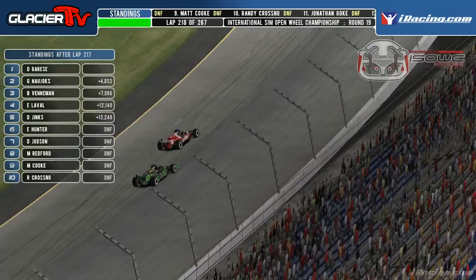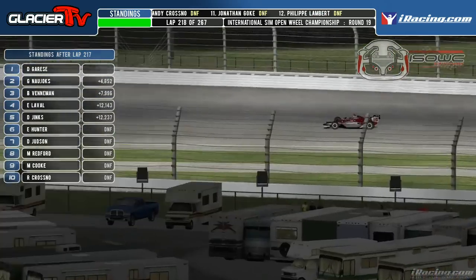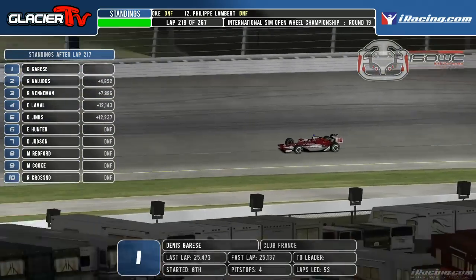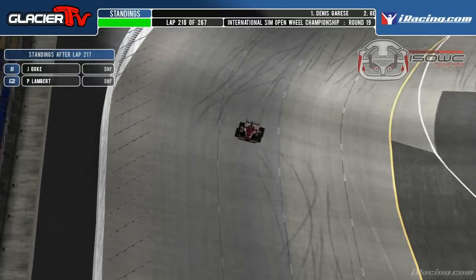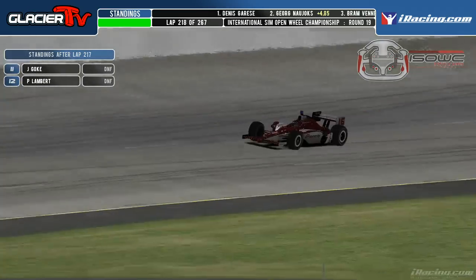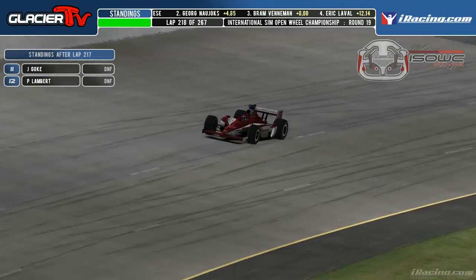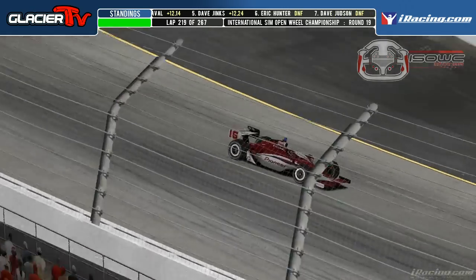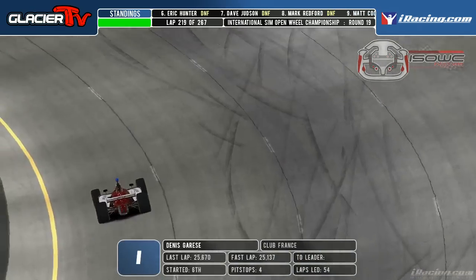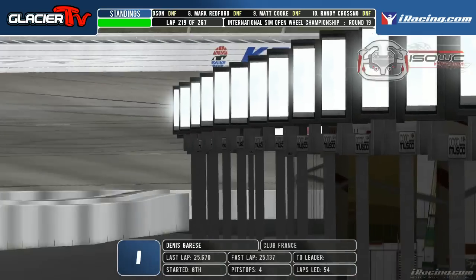Well, you never know. Meanwhile, Dave Jinks is still on the rear of Eric Laval in this battle for the 4th position on the racetrack. The best battle we have going on right now. But Laval is seeming to hold that better line out of turn 2 compared to Dave Jinks. Yeah, the two of them are going at it.